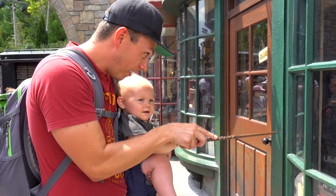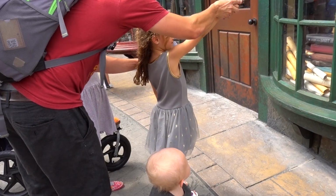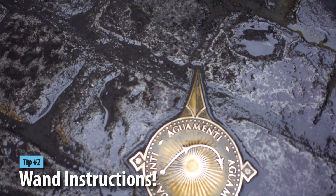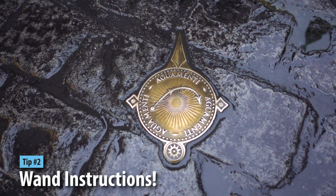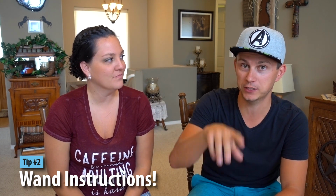I think everybody knows that in Universal there are little magic areas where you can practice your wand magic. What we didn't know and finally figured out is that on the ground there are instructions on how to use your wand to make the magic happen. Because every one of the little areas is different. So just because you got it in one area by doing the swish and flick doesn't mean that'll work in the other area.